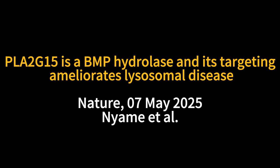It might be due to cell type specific effects or perhaps the overall reduction in lysosomal stress, lessening the impact on BMP. But other storage lipids were affected. Yes. Other lipids that typically accumulate in NPC1, like certain sphingolipids and another one called alkyl-lysophosphatidylcholine, were significantly reduced in the brain and liver of the mice lacking both NPC1 and PLA2G15.